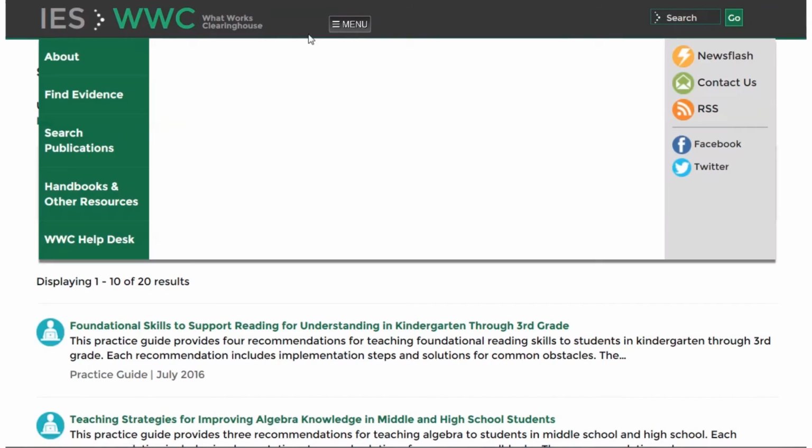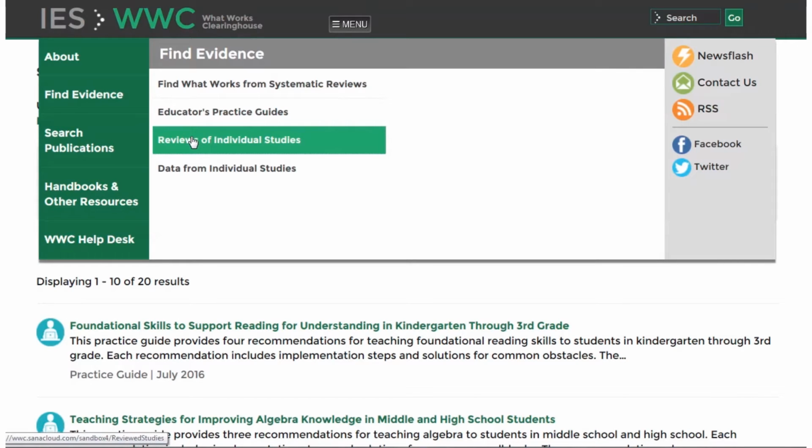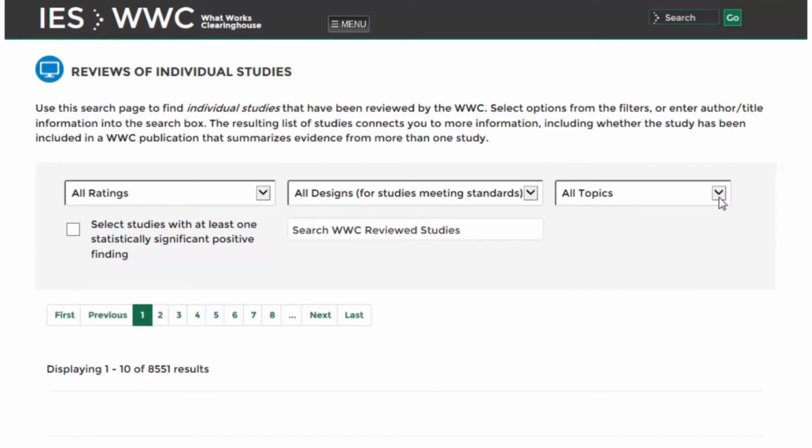You can select reviews of individual studies to learn whether the WWC has reviewed a specific study. You can filter by topic, WWC rating, or study design, as well as identify studies that contain at least one statistically significant positive finding. Much more information about a review of each study is only a click away.